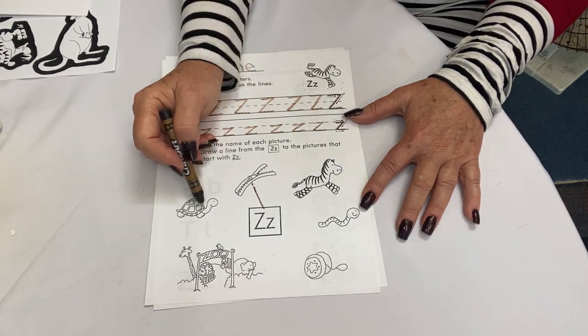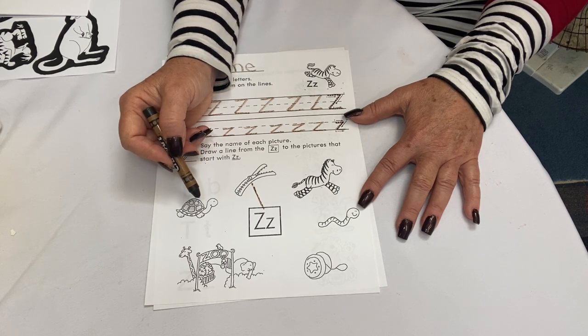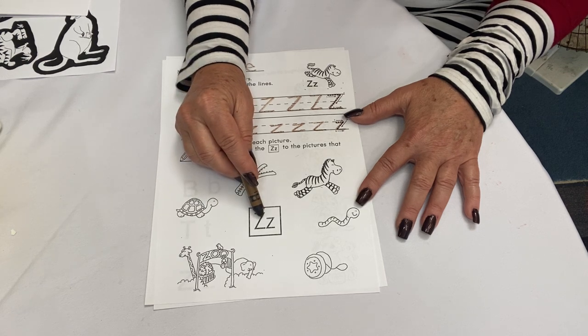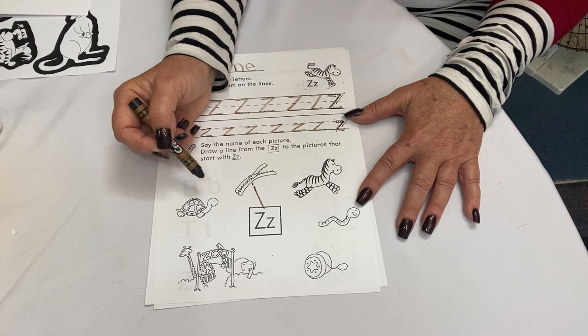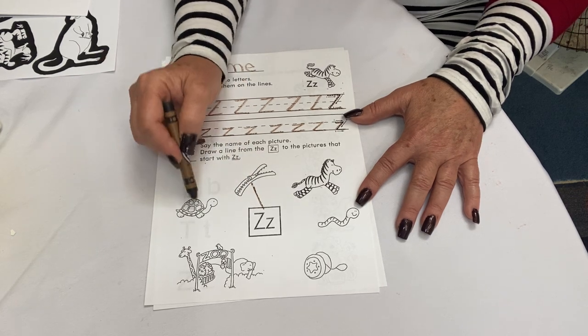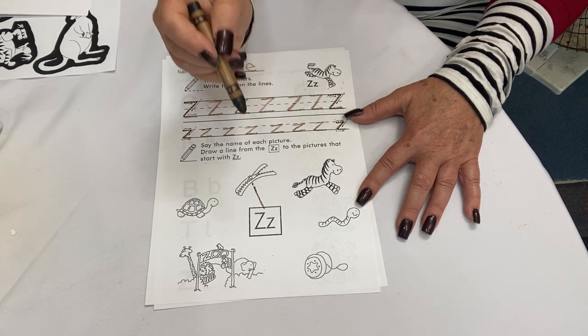What about turtle? T ticks to tell the time. I hear a T sound. Does Z start with turtle? No, that would be a zirtle. That is not a zirtle. Don't touch it. Don't even think about it.